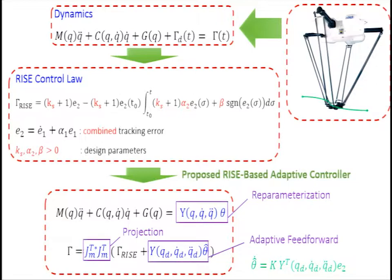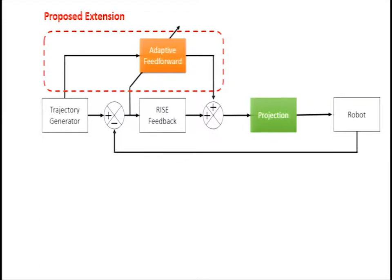Moreover, to deal with the redundancy constraints, we propose to project the computed control inputs using the kinematics of the manipulator to get rid of the internal efforts that only appear in the case of redundantly actuated parallel kinematic manipulators. The proposed controller is illustrated on the current slide.